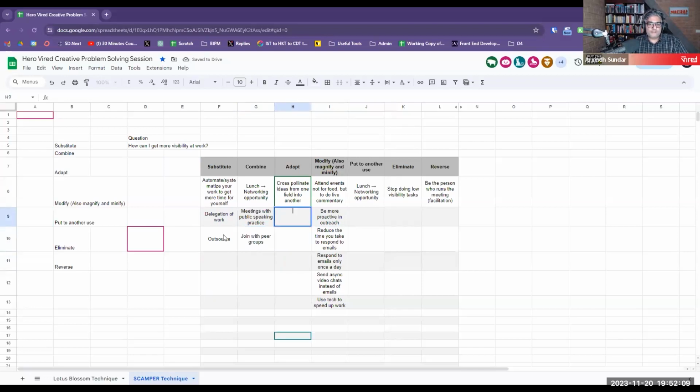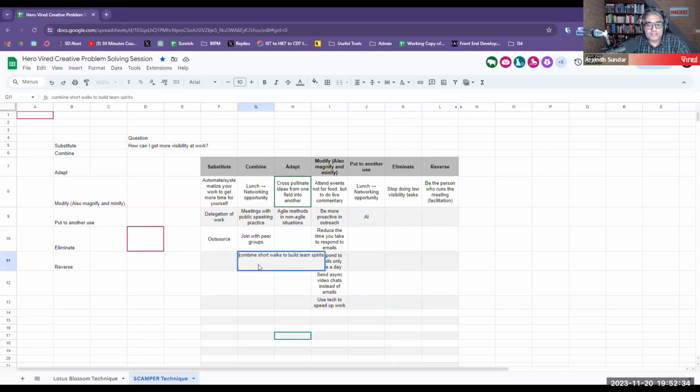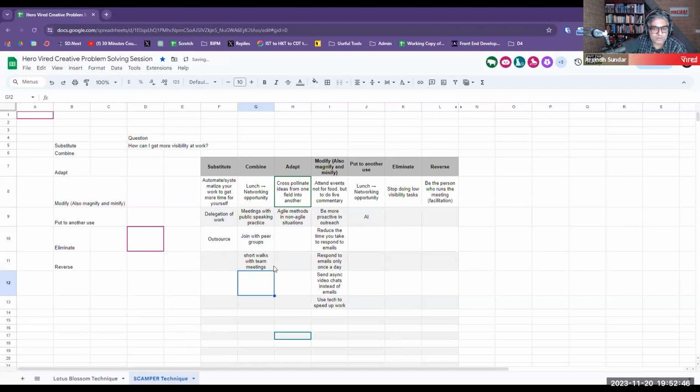Adapt, you can say agile methods in non-agile situations. Right. So obviously you can adopt AI. So yeah, you can use AI over here. You can put that to another use as well. All right. So what I want to say, I like this. I like this. Combine short walks. I'm just going to slightly tweak that with team meetings, right? So that's definitely something that I've seen in like Hollywood TV shows and whatnot. All right, but obviously you all get the drift, right?